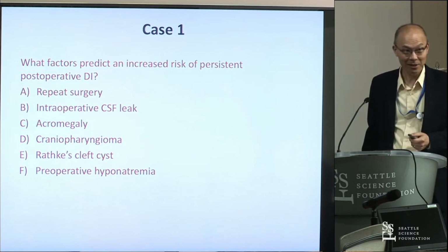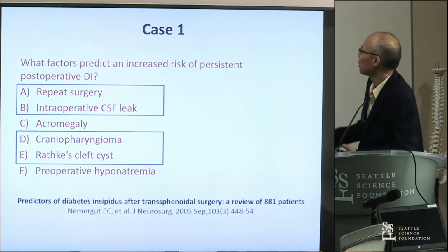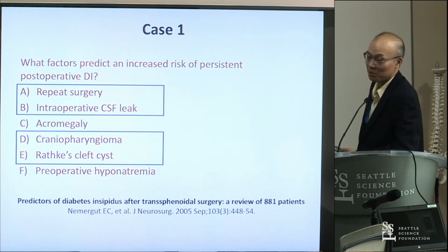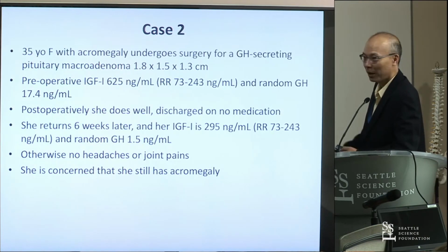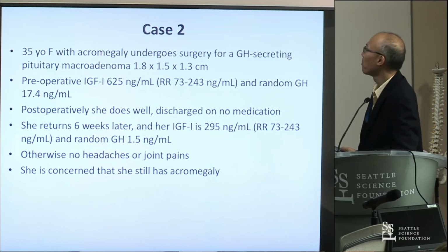Could be. Acromegaly, typically large tumors. Well, actually, this is a study that they looked at, and generally acromegalics tend to do quite well in terms of post-op DI, even though most of these tumors are large. And pre-op hyponatremia, again, is not a factor that increases the predisposition to post-op DI, okay? But yeah, so repeat surgery, CSF leak can sometimes do it. Craniopharyngioma and Rathke's cyst is, I presume, because of the location of the cyst. And we had that woman recently that had persistent DI, and the location of that cyst was actually right, was it just above the stalk? In the stalk, yeah. So, yeah.